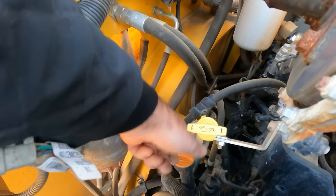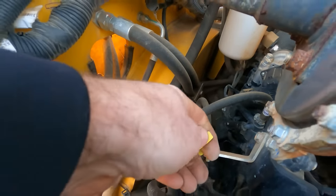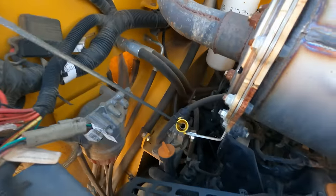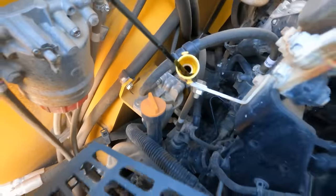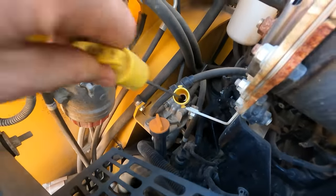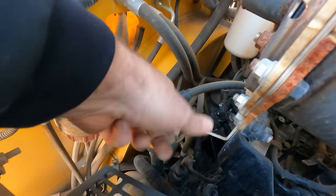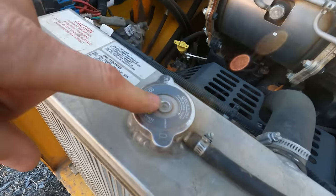You also want to go in here and pull out your oil dipstick. This has a locking oil dipstick, very handy. Pull that dude out, inspect it. Now, it's a diesel machine, so expect it to be a little bit dirty. It's okay. You want to inspect it and make sure that you don't have any type of froth or foam on there. And some people will actually taste it to see if it has any antifreeze in it.